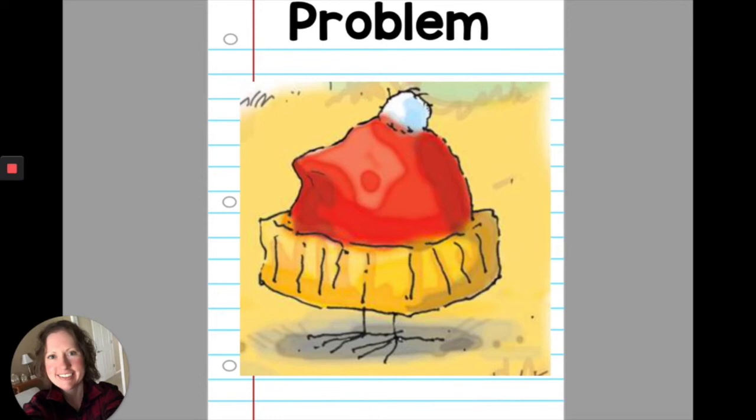I think Bird needs a hat that's a little bit smaller. What do you think? At the bottom of this page I wrote, "Oh no!" with an exclamation mark to say it with excitement.